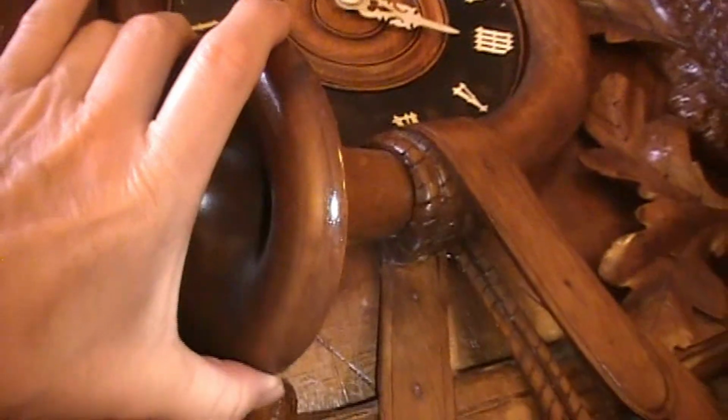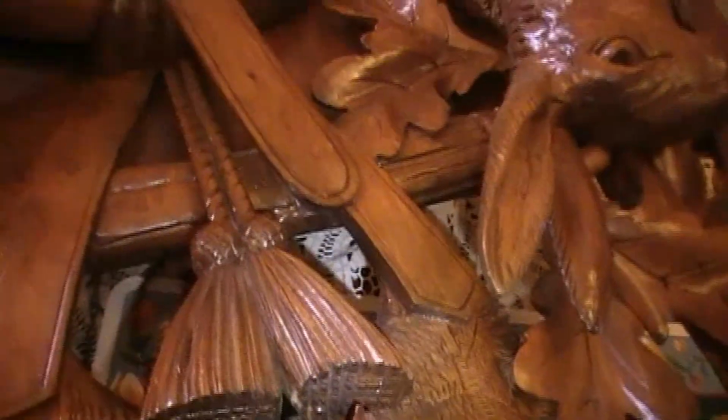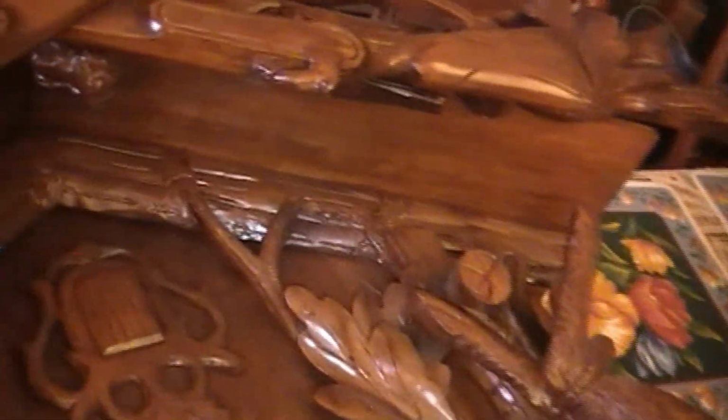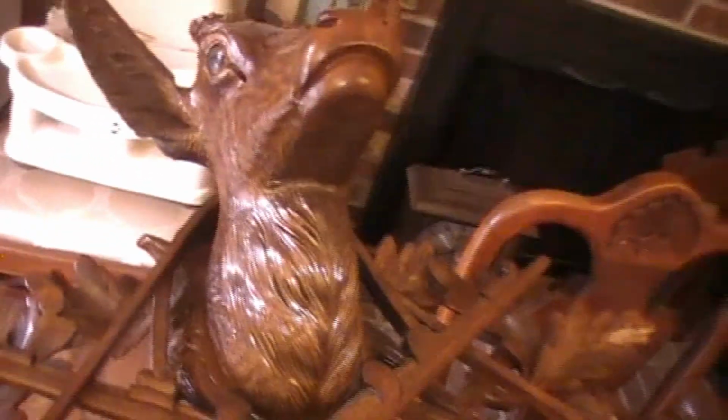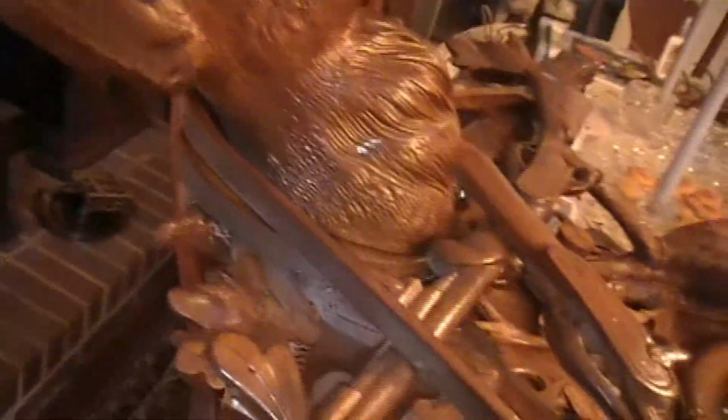This big piece comes out. Look at that tassel. Guns are nice. And then this big guy here. Gorgeous eyes. Looks like he's looking at me. Everything, the neck hairs. I've got his massive antlers.